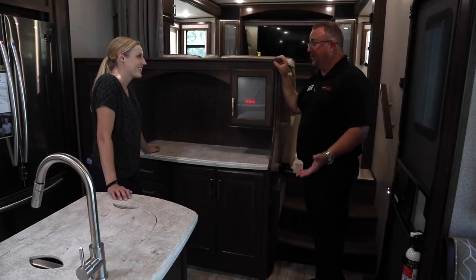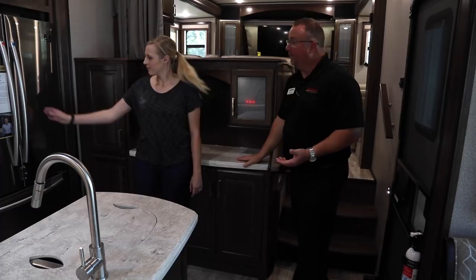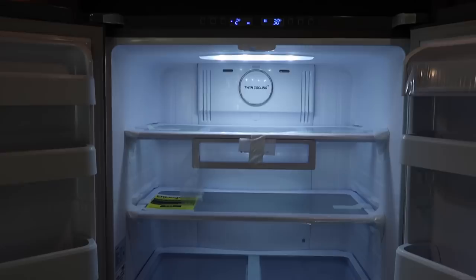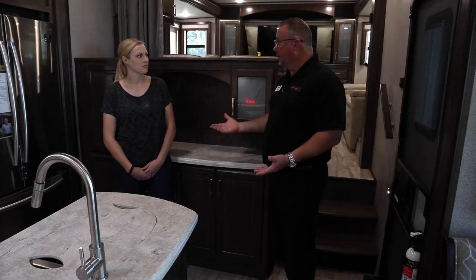Okay, perfect. Now, this particular model is the WBR, R, of course, standing for residential refrigerator. You'll notice behind you, you have a residential refrigerator. Yes. Lots of space in there. This is something that is great, especially for the full-timers. If you're out traveling, you need more food. Instead of making all the constant trips to the store, this is a larger refrigerator. And honestly, a residential refrigerator is more efficient than an RV fridge. This is strictly electric, but it's going to have a little inverter help to power that, and an additional battery as well.